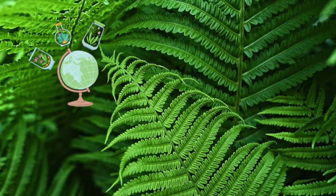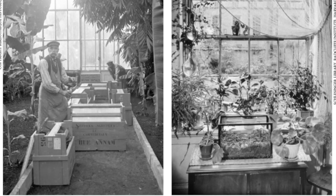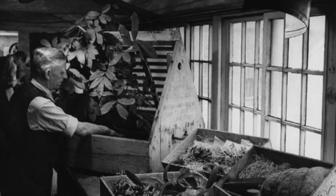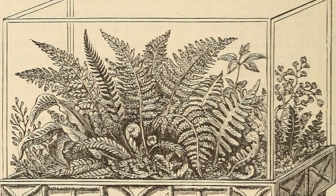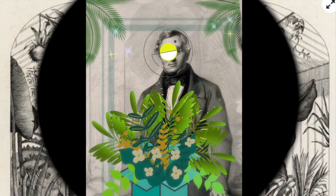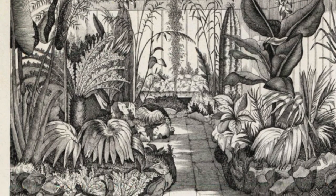Now back to Ward's globe-trotting mini greenhouses. Not only did the plants make it to Sydney, but his colleagues packed it back up with Australian ferns and sent it back to London in 1835 with huge success. And to Ward's extreme delight. Through the shipping method, it is said that over the years, Ward had collected over 25,000 specimens of plants.